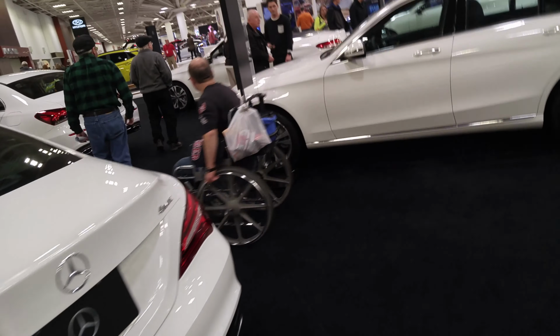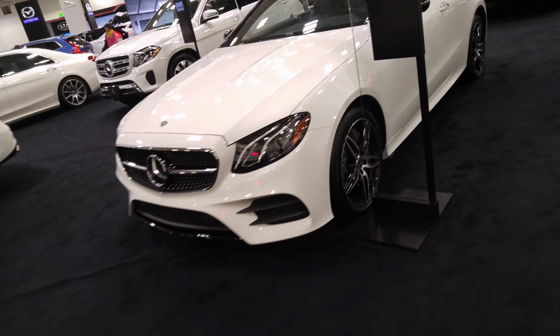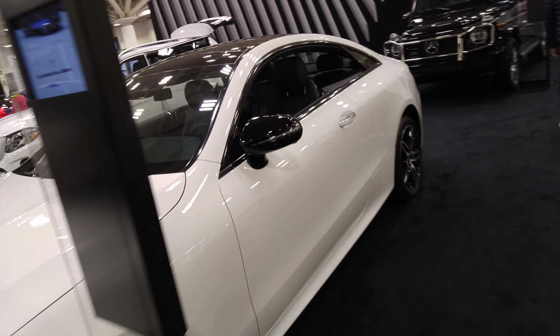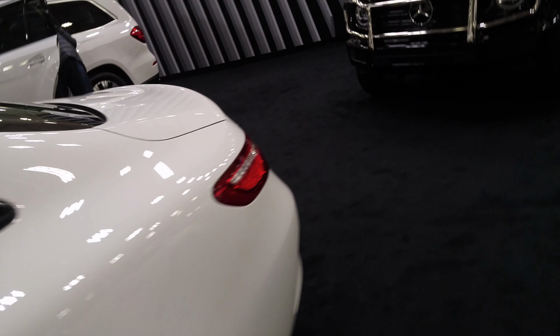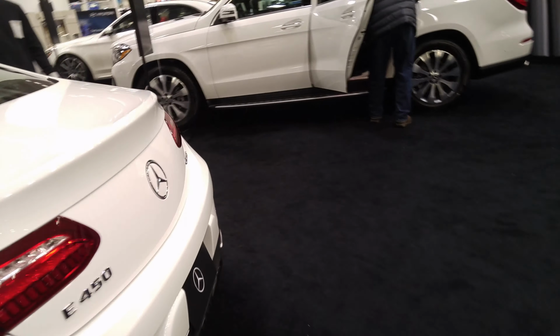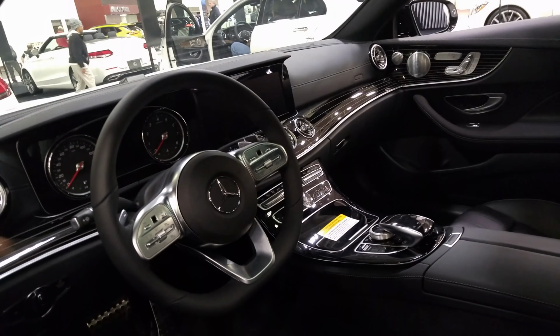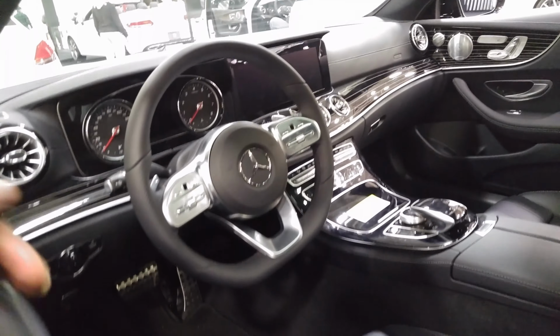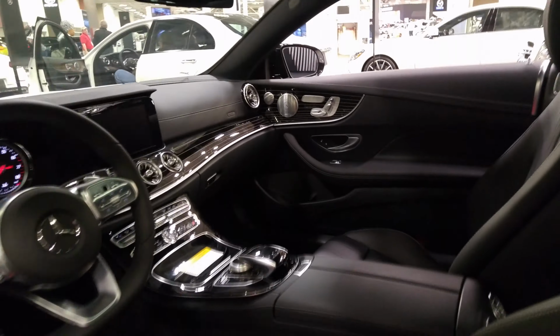Don't really got anything yet. See, this machete, I can't really tell which is which, man. They all look the same. What is this? Yeah, this looks exactly like the C63 interior, though. Man, it looks so nice. Like, on video, man, it doesn't.